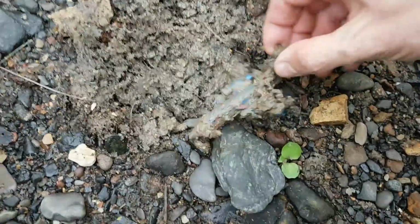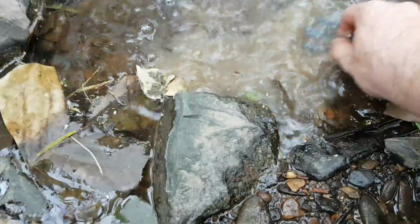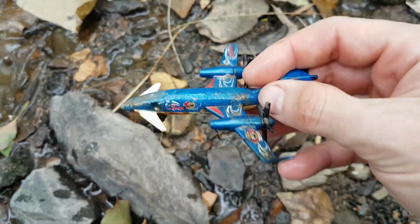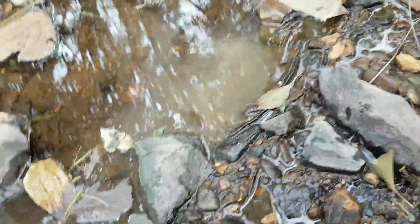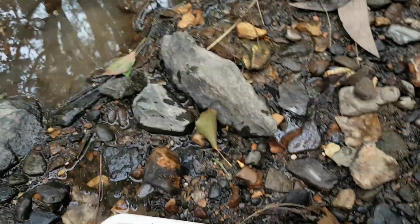So yeah, give it a bit of a wash up. See if I can do it live. Yeah, it's one really interesting looking aircraft. Cool. Alright, other finds so far, just a $1 coin on the way down the hill.